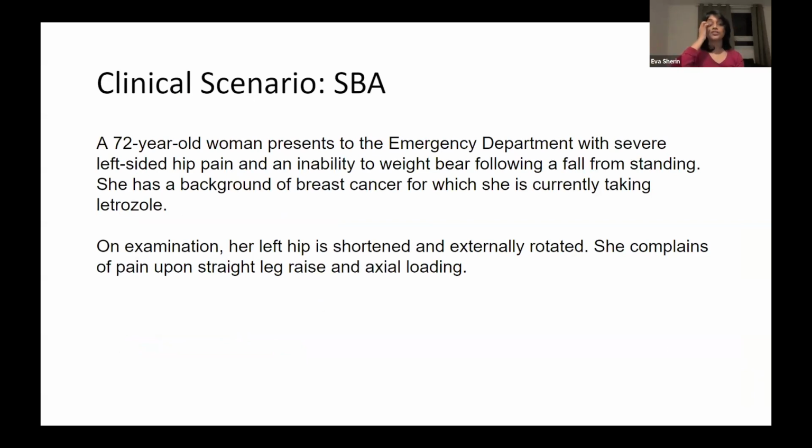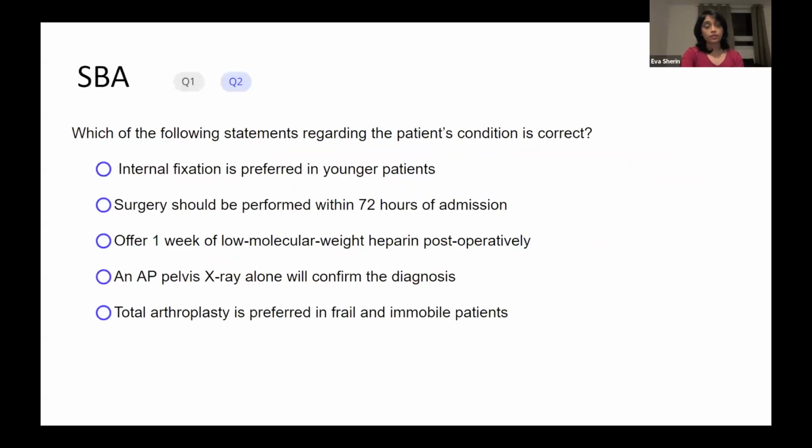I think based on what's being presented to you, they clearly mentioned that it's shortened and externally rotated. So we're definitely looking into something of a neck of femur fracture. Your question is, which of the following statements regarding the patient's condition is correct?